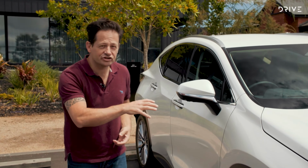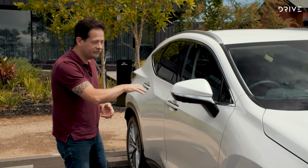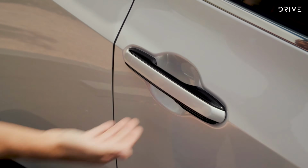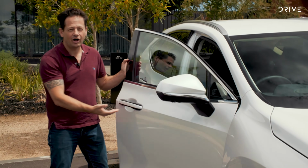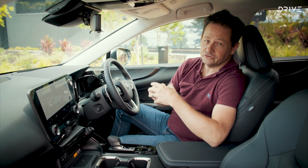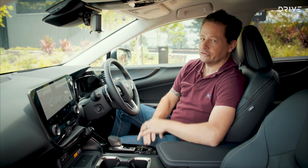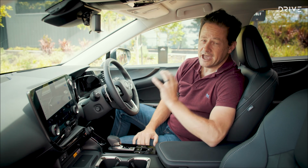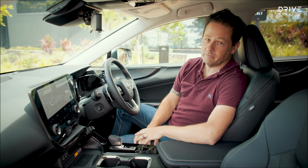Now the first new thing I want to show you are these cool new door handles. Now typically mechanical door handles, you pull them to open the door, but these ones have a little button and open with ease. Now there are a few different spec levels to choose from, but one thing is clear across the range, and that is Lexus has really lifted this interior. It is heaps better and far more premium than before.